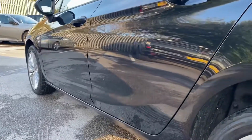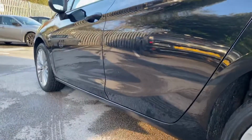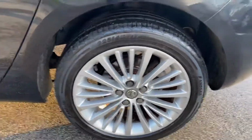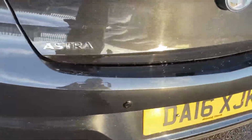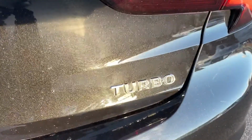I'll give you the same shot down the side of the vehicle. So it's not the best angle this one, but as you can see the paintwork is absolutely great and so is the bodywork. It's a really tidy vehicle, this one actually. So onto the back, you've got parking sensors on the back there. And then you've got your turbo badge there.